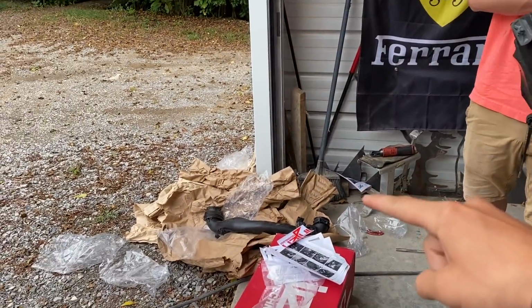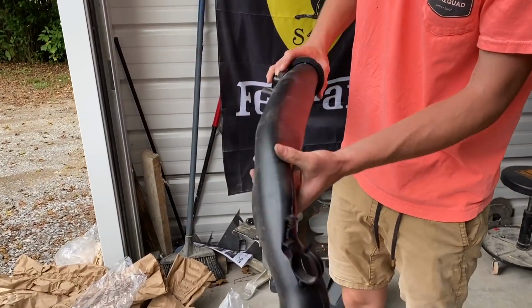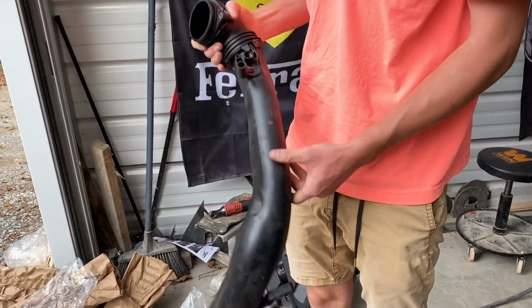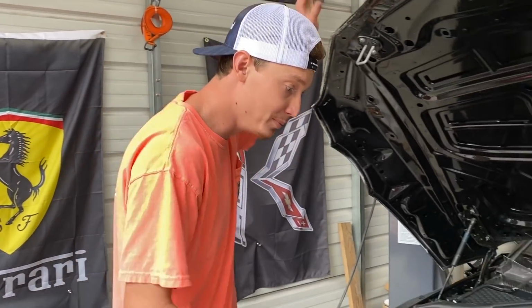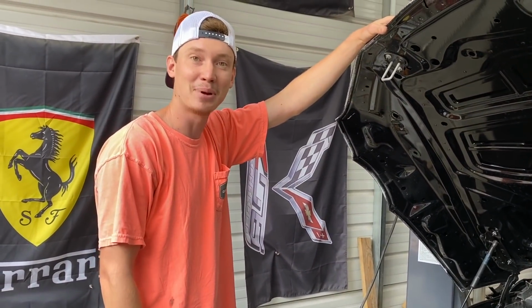And look at that charge pipe. That stock charge pipe is like squeezed or whatever. Yeah, it's all bent weirdly out of shape just so it can go around stuff. And it's plastic, but right here we got an aluminum one. Clean flow all the way to the bottom. And dude, this thing's gonna probably sound so good.